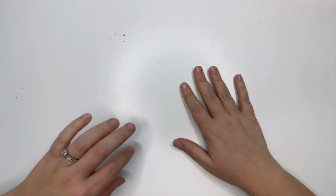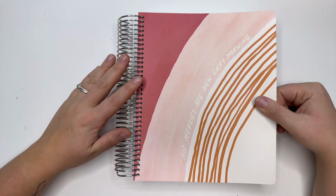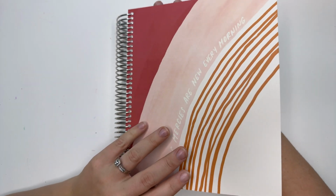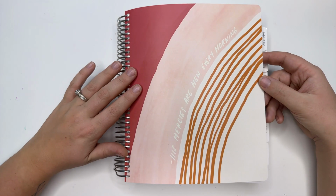Okay, now let's go into this Plum Paper planner. I purchased this just recently. I did a review of it. I've actually done reviews of all of these planners, and I'll have a final video up probably tomorrow with all of the final breakdowns of all of these planners.